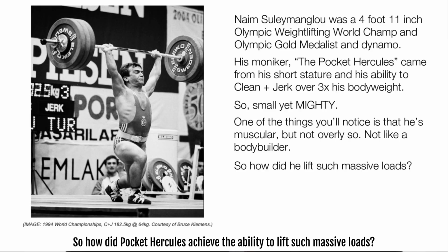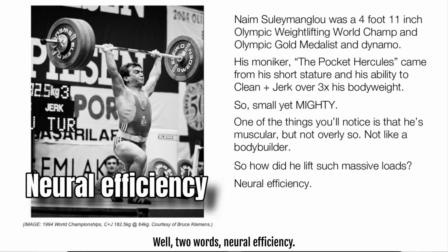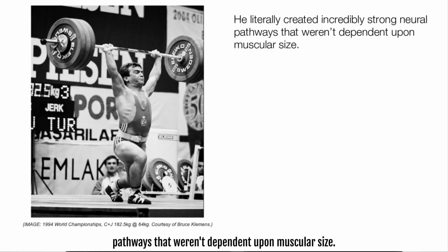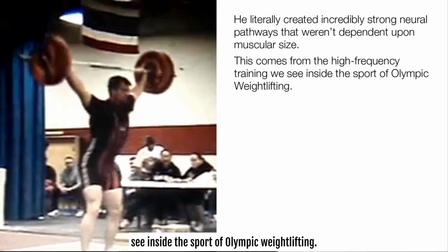So how did Pocket Hercules achieve the ability to lift such massive loads? Well, 2 words: neural efficiency. He literally created incredibly strong neural pathways that weren't dependent upon muscular size. Now, this comes from the high-frequency training we see inside the sport of Olympic weightlifting.